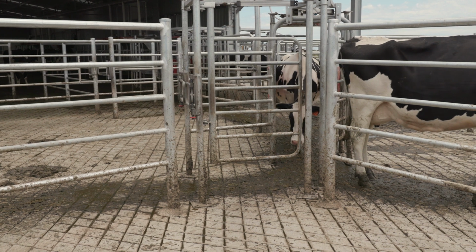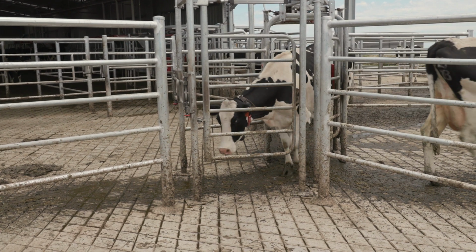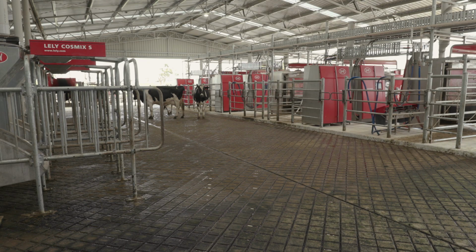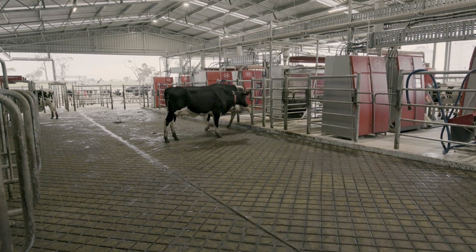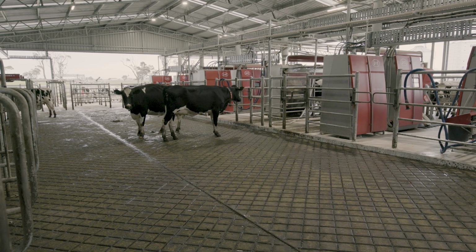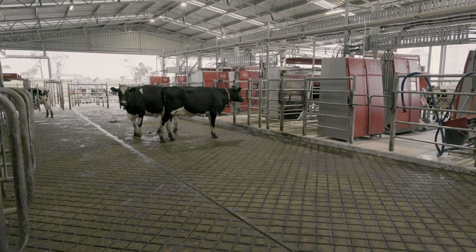The support that we've had from the Lely Centre has been amazing, right through from setting up the plan of how we were going to build the shed, through to the installation and the after installation support we've had. They can either tell us what we need to do or what we were after, or they will find out more information for us and get back to us.